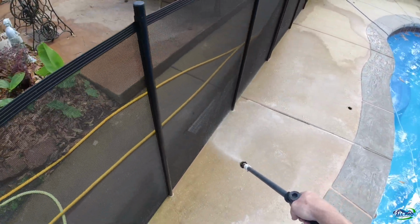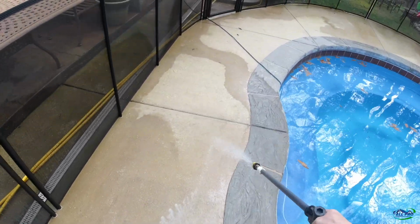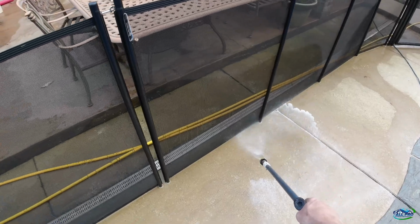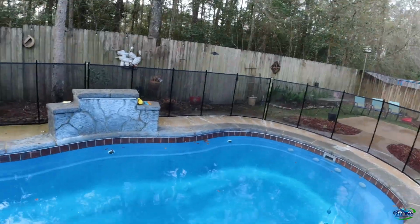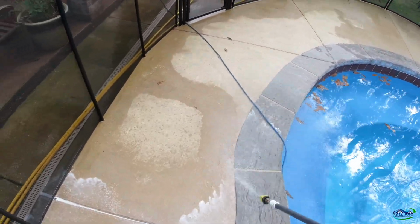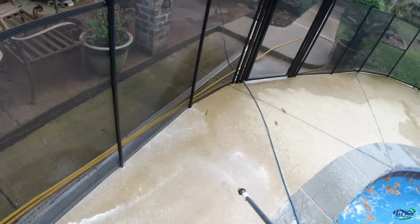You don't want to use a surface cleaner by the pool, at least unless it's concrete. And this kind of looks like a little bit of concrete, but I ain't taking a chance because that's an expensive fix. So you see, watch. In a minute, this will be all gone. All right, Tony, watch them hoses.